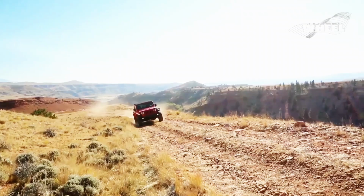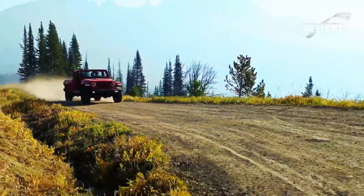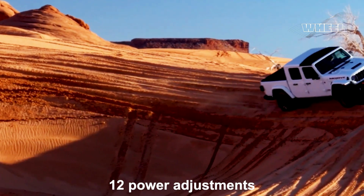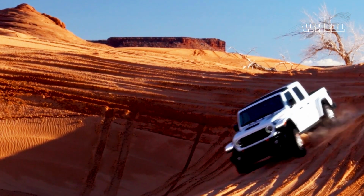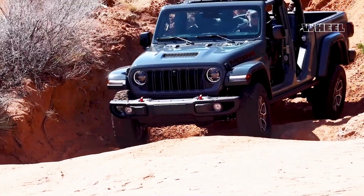Additionally, Jeep introduces Mojave X and Rubicon X, which come equipped with extra features over their base trims, like steel bumpers and leather seats with 12 power adjustments. In 2024, Jeep also made side curtain airbags for front and rear passengers standard.